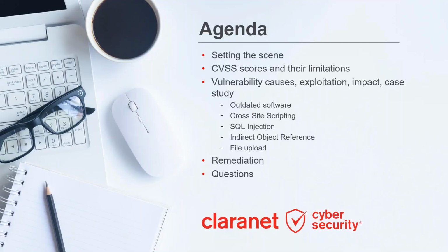So in this webinar, I'm going to be going over CVSS scores. I'm going to say what they are, how these scores are worked out, and how they're not the be all and end all. I'm going to cover the top 5 most common high impact vulnerabilities that we've identified in CST. I'm going to talk about their root cause, how they're exploited and the impact of successful exploitation. I'm also going to share some examples that we've identified. And then I will also cover remediation advice towards the end, and then we can ask and answer some questions.